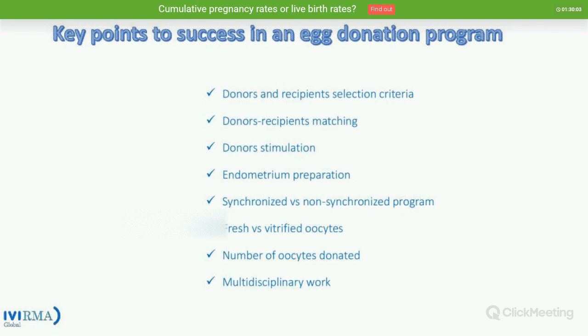There is some discussion about whether fresh oocytes or vitrified oocytes have better results. As you know, IVI is a group that has worked a lot with vitrified oocytes. We have a very large bank of vitrified oocytes, and we can say with a lot of information that it doesn't matter if we are using fresh or vitrified oocytes, but there's a problem: the survival rate. If you have 9 oocytes that were frozen and survived without any problem, and you finally have 9 oocytes, the same as 9 fresh oocytes, the results are the same. The problem is that with frozen oocytes, you need to thaw them. We talk about that later.